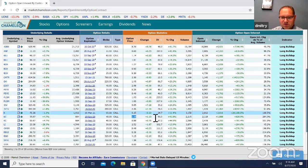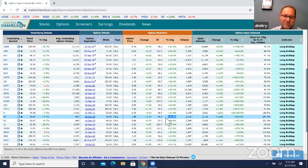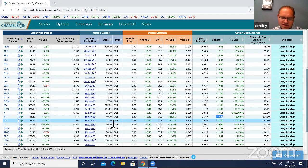Looks like the 40 call closed at $1.68, up $1.13. Implied volatility in there up 41.8%. Open interest increased by almost 1,900 contracts on that line. The 45 call, almost $10 out of the money, closed at 88 cents, up 70 cents on the day. Implied volatility increased 44.9%. The open interest increased by 2,200 contracts in the calls. That represents 331% of the average daily volume. So you could see on average, if you took the average of all option contracts, 664 contracts traded hands just yesterday. You know, the open interest on that line up 2,200 contracts.